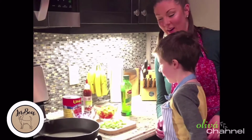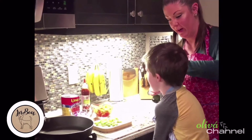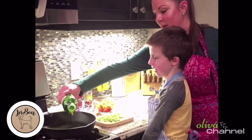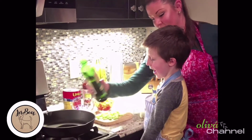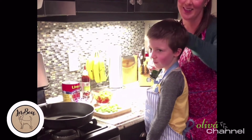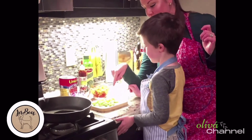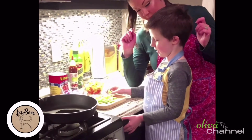All right, first we gotta pour in a little olive oil. I will do that, and then you can add some of our ingredients. What are we gonna call this recipe? What should we call it? Call it Wing It, like we do everything else in our lives. All right, so we have some chopped broccoli stems. Can you add those to the pan, please?